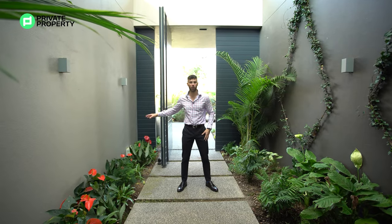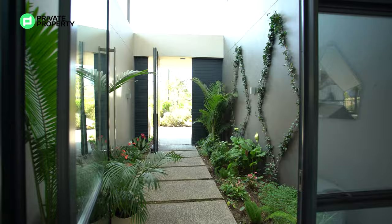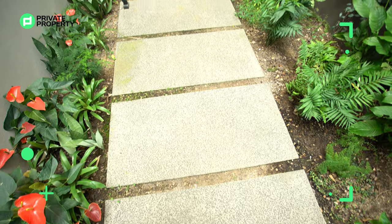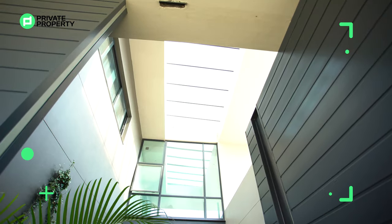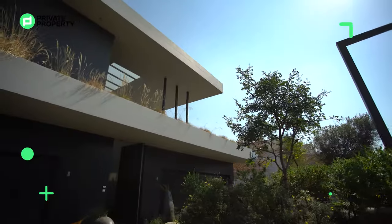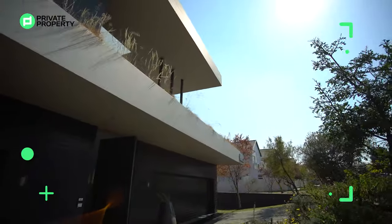Coming through this metal door, you find yourself in a fully enclosed greenhouse area before you even reach the front door of your house. But talking about coming up to this house, it is an experience. The front facade of this house is all blacked out and it matches, so it looks like one full entity.